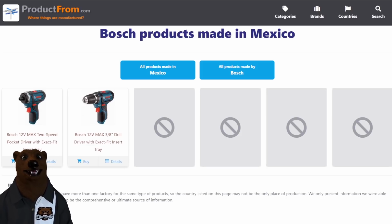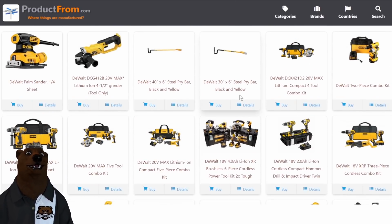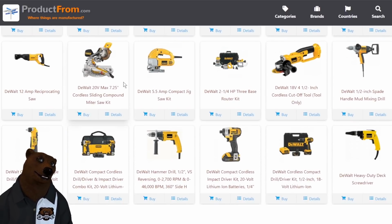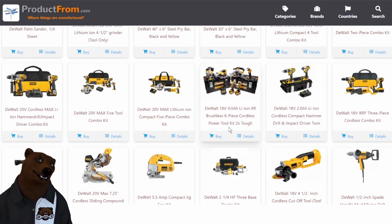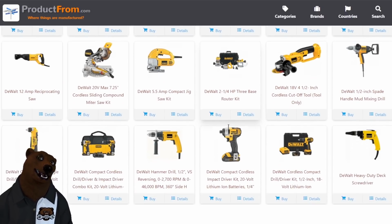Now, the one that I don't think is going to really surprise anybody, at least if you've been following the tool world for any amount of time, is Dewalt. Dewalt makes a metric ton of tools in Mexico. We've got miter saws, jigsaws, but there's a trend here. You see a lot of the corded tools and a lot of the basic tools. You're not going to see as many of the XR, the higher end tools. You're going to see the lower end brushed stuff, the corded stuff.